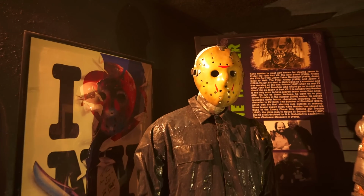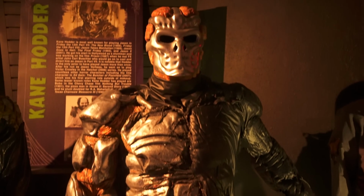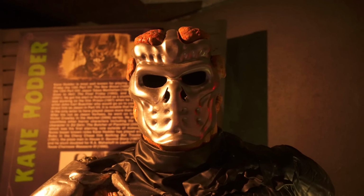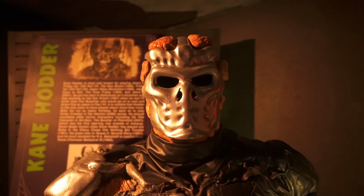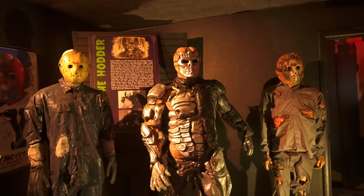You never see Jason Takes Manhattan get any love. And same thing with Jason X. Jason Goes to Space. This is where everybody thinks they jumped the shark. Didn't the poster say, evil gets an upgrade? Well, the franchise got a downgrade a little. But if you're a fan of the series, as corny as they are now, you're going to be stoked on this room and all the versions of Jason that Tom has created.